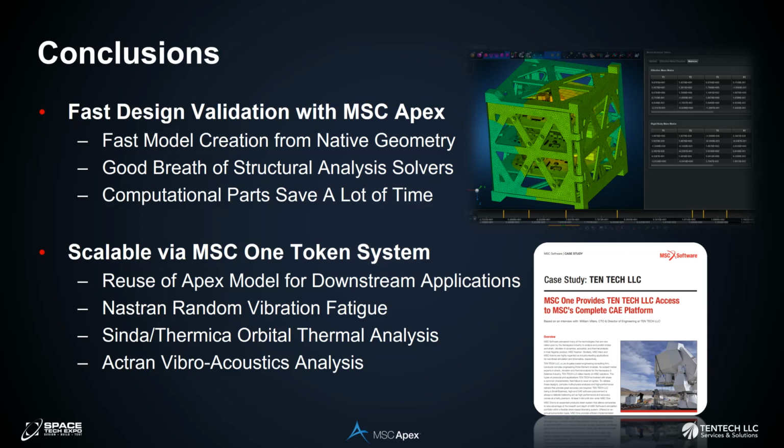Now, it's not all finished. There's a lot more to do in terms of, for instance, mission profile, random vibration, fatigue, downstream applications such as the actual orbital thermal analysis, so the Cubesat in action, if you want, or even the vibroacoustics on the launch pad in the launcher. So all this needs to be done. This is not necessarily done inside Apex.